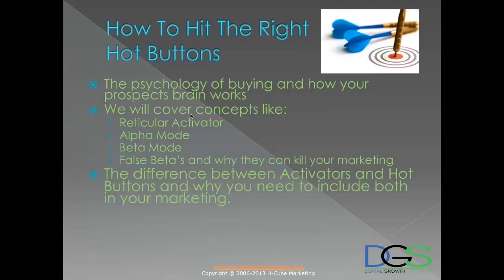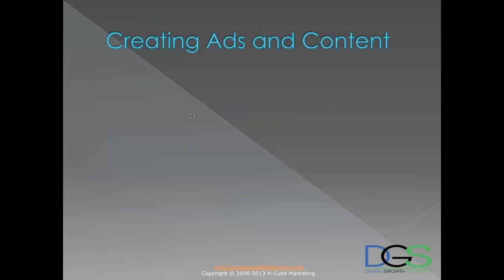We also need to make sure that we deal with false betas. And we'll talk about what those are and how they can affect your marketing. They can actually kill it, because you engage people and then you drop the ball and you don't give them anything that engages them any further. And we're going to talk about the difference between activators and hot buttons, and why you need to include both in your marketing.